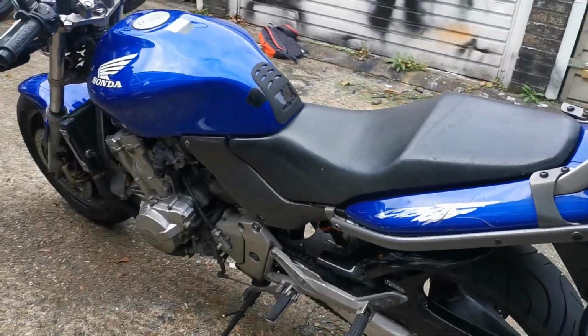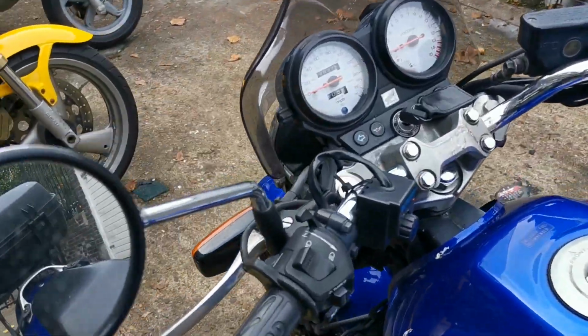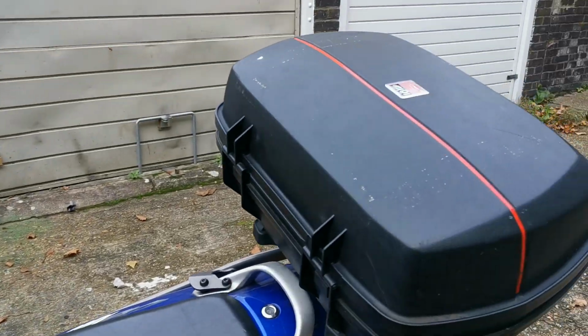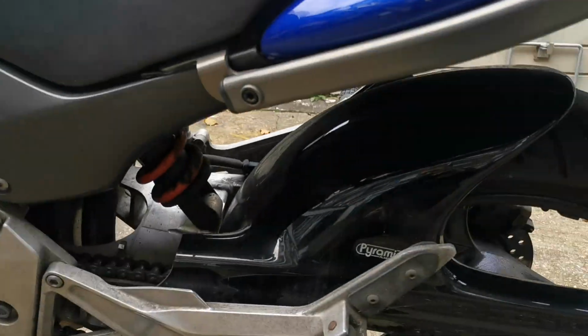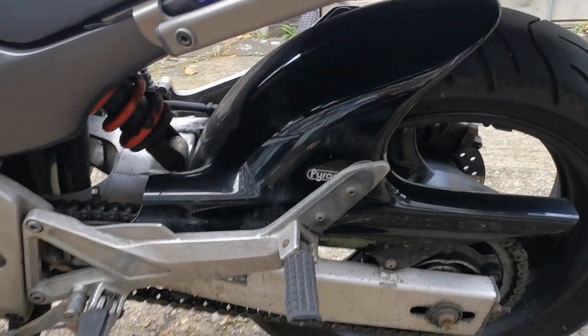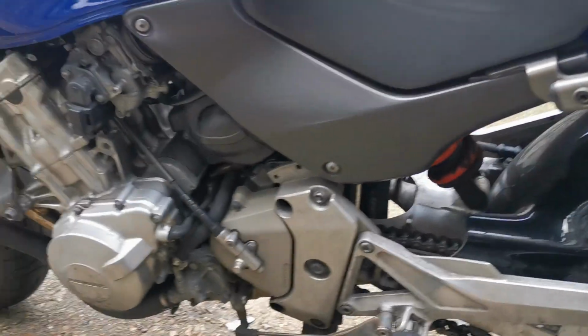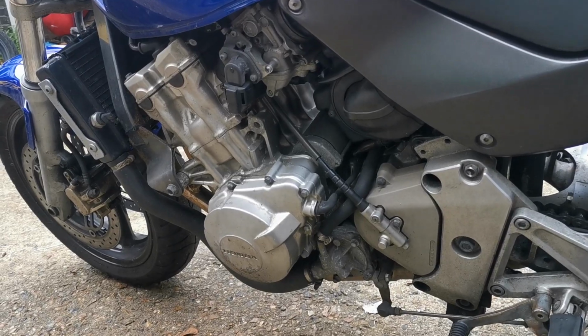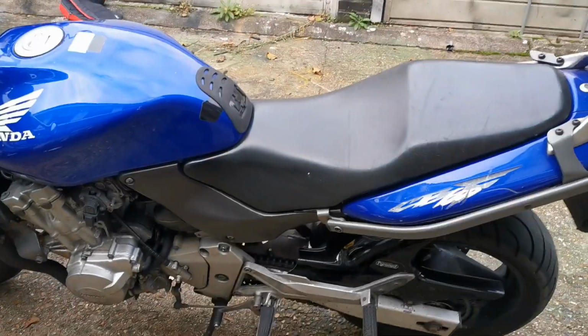It's got a full service history. It's got working heated grips. It's got the windscreen deflector. It's got a rear back box, and it's got a pyramid rear hugger. They're 150 quid on their own, them. Doesn't overheat, clutch is perfect, tyres are good. It's a great bike. That's just ready to go.